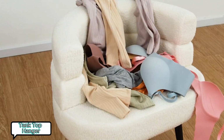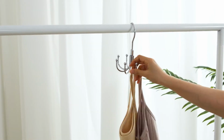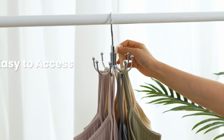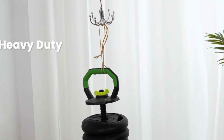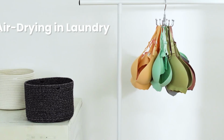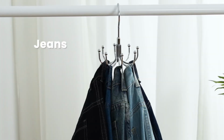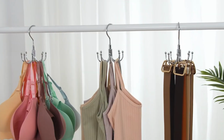Maximize your closet space with the Zedidier rotatable tank top hanger. Designed to hold up to 24 sport bras or tank tops, this durable metal organizer keeps everything neat and easy to access. Its 360-degree rotating design saves space, while adding a sleek silver touch to your closet storage.